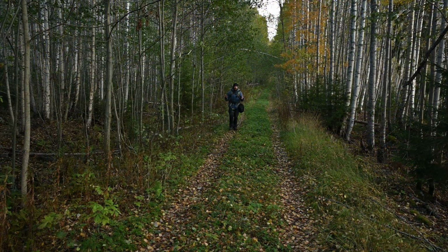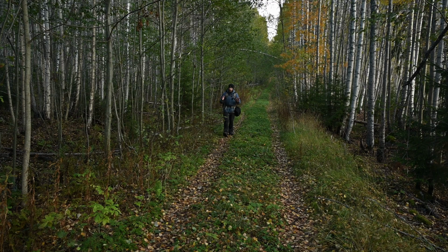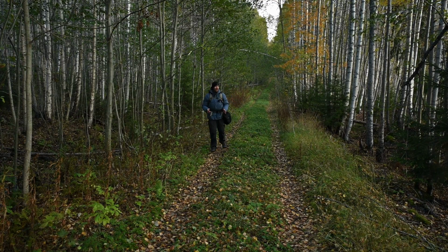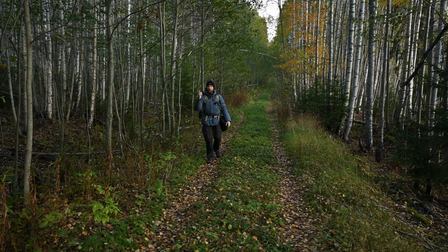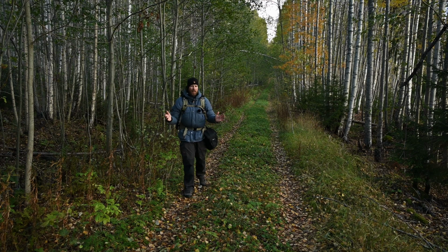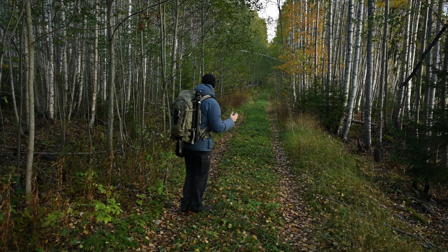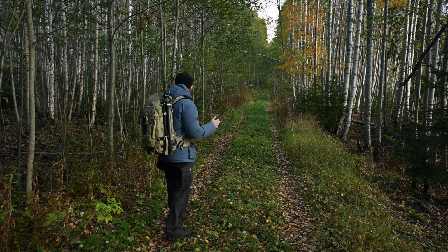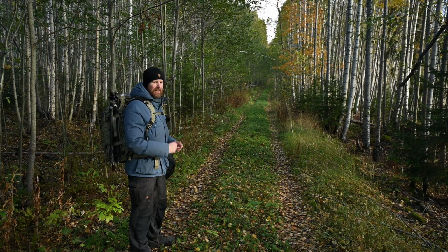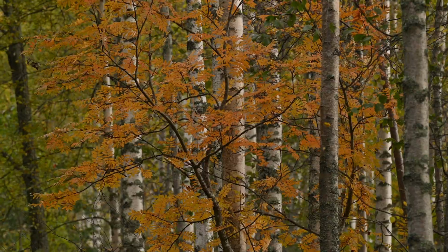When I'm out in nature with my camera, I'm not just looking in the direction where my legs are carrying me. I also try to have sort of a 360 awareness of what's going on around me. And every now and then I turn around and look at what's behind me. And that's what I did right now. And I found something really interesting. I found a rowan tree.